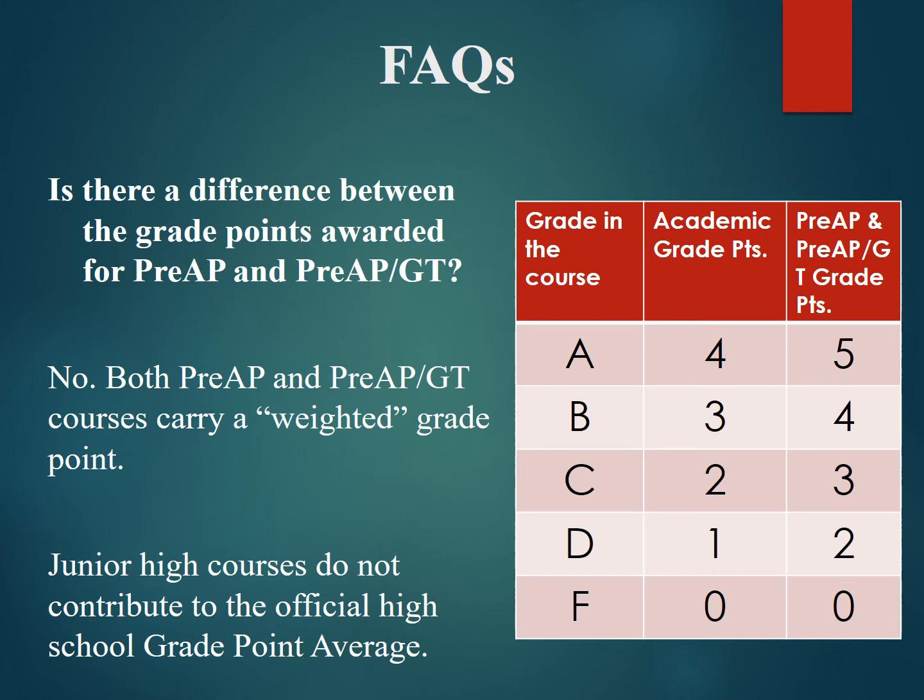Does pre-AP and pre-AP GT have different grade points? No, both of those, if they have pre-AP in the title, they both carry a weighted grade point. And those courses that are junior high courses do not contribute to the high school transcript, the official high school grade point average. If it's a high school course taken in junior high, it does, and Algebra 1 would qualify under that. But all the other junior high courses that they take that are not high school credit courses do not contribute to the high school grade point average and high school transcript.